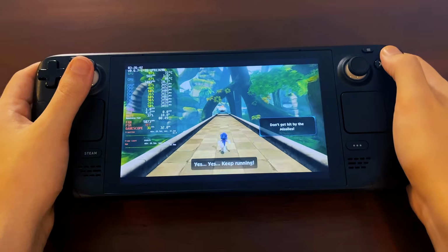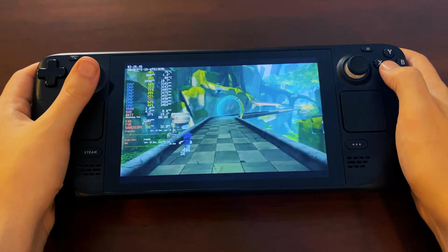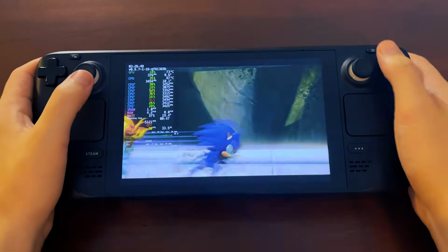I haven't tried this because honestly, I don't really have any plans on playing through this game, but it runs pretty dang stable at 30 frames per second from what I've played. And that is everything we can emulate. But while we're finished with all the games we can emulate, we're not quite finished with Sonic games.